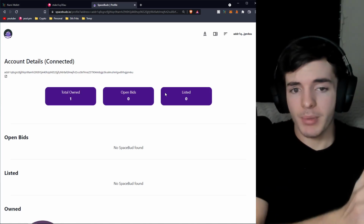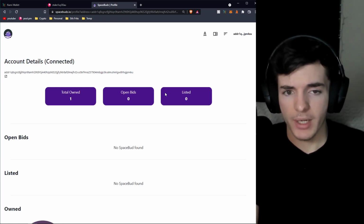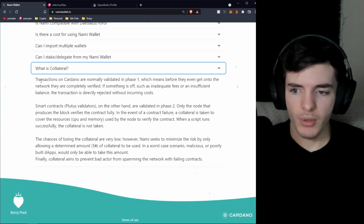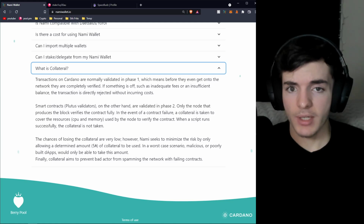But when you list on a marketplace, you have to interact with a smart contract, and for many things coming up, you're going to have to interact with smart contracts, and in order to do so, you need to enable collateral. Now, what is collateral? Nami has a perfect explanation of it here. Maybe not perfect, but it's an explanation, and we're going to cover that now, and then I'm going to show you how to actually enable it yourself and why you should enable it.